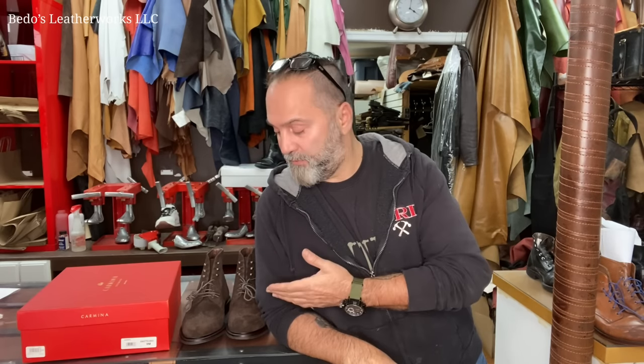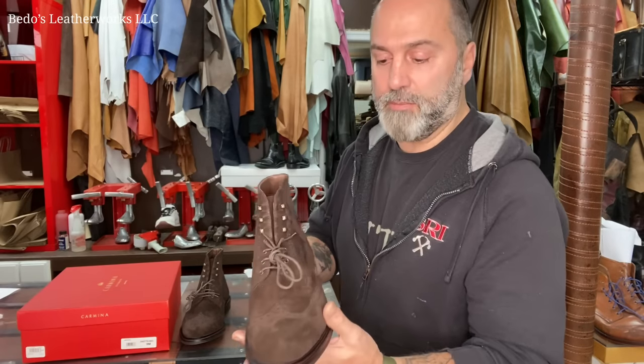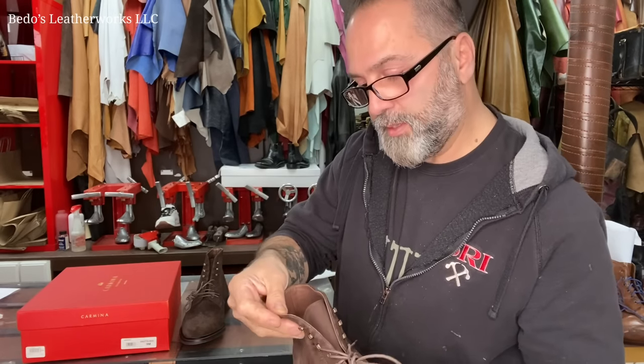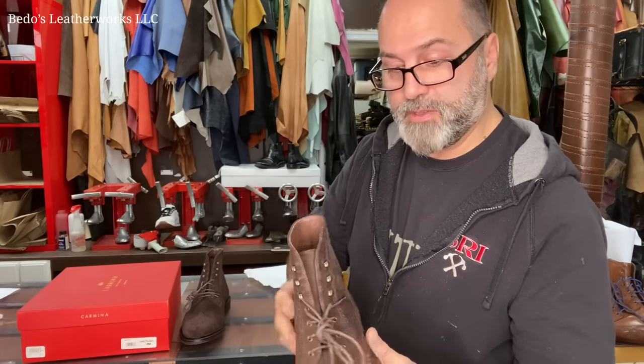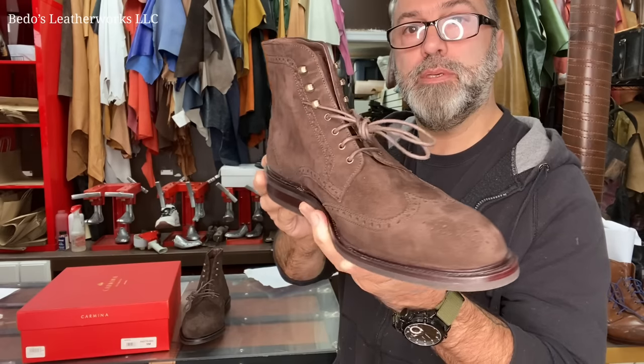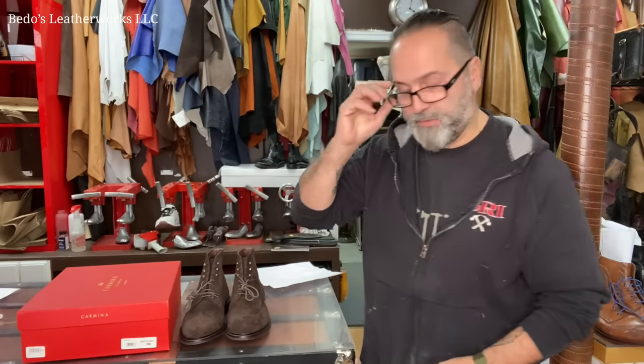I bought myself a pair of boots here from Carmina. These are brown suede brogue wingtip boots, model number 80770. I thought I'd treat myself to a pair of boots. It was nice to meet Ms. Carmina, the granddaughter of the founder of the company. We didn't really do too many Q&A. We just came in, looked around the shop, did some shopping, and had a great time.